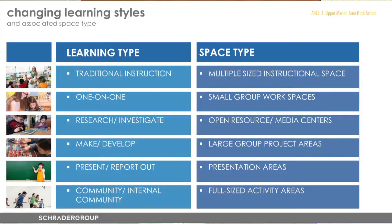Early on, we talked quite a bit about changing learning styles for the elementary schools, talking about those initial concepts that many traditional buildings hold, which is the traditional instruction, the one-on-one, and moving heavily into that research, make, and present concept, as well as all the community necessities that come along with a building. And so again, the district started that process of really evaluating those concepts for the elementary schools, and I think when you see the high school, you'll see that it carried over in an even more phenomenal way to that facility.